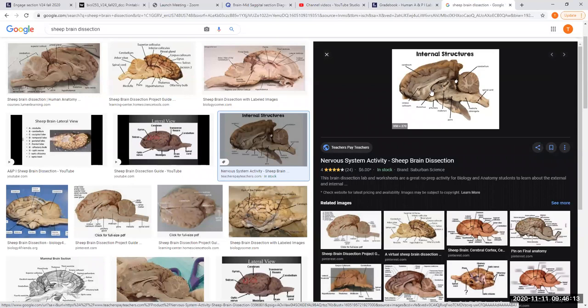We have the third ventricle around the thalamus. You have the cerebral aqueduct, which leads to the fourth ventricle under the cerebellum. You have the cerebellum. You have the pons, the first little bump, and then the medulla oblongata is that last little bump until, when it goes in like that, then that's the spinal cord below it.